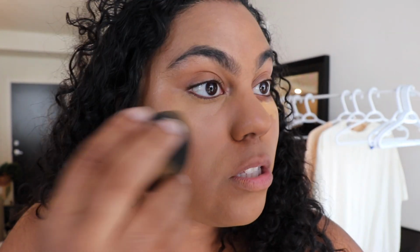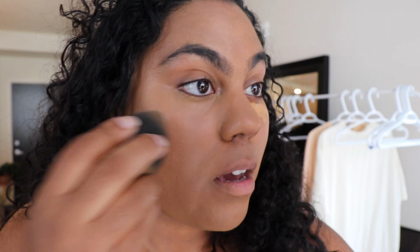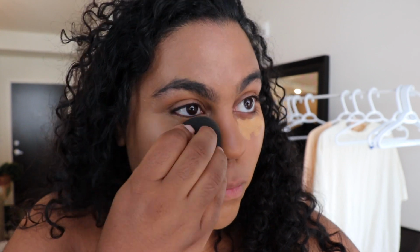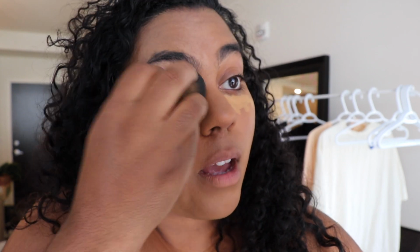Ooh, that is super nice. That is very brightening. It also doesn't really have a matte finish. But if you are looking for a wetter kind of formula that isn't very mattifying, I think this one might still be on the drier side than what you are potentially looking for. Wonderful. I'm gonna set the concealer with the Laura Mercier translucent setting powder. I don't usually bake. I feel like my under eyes are a little too dry for that.